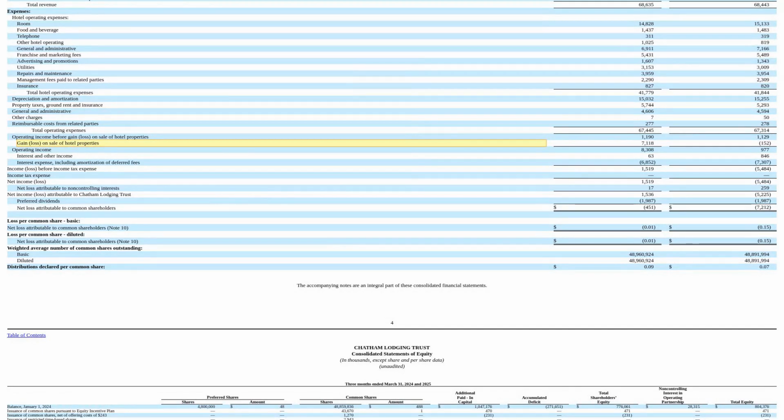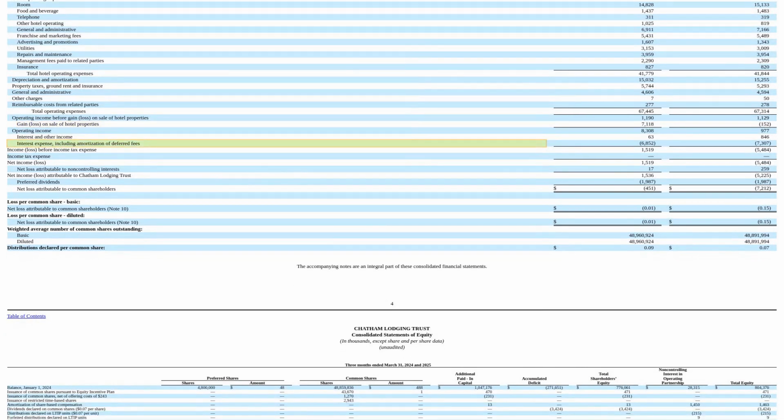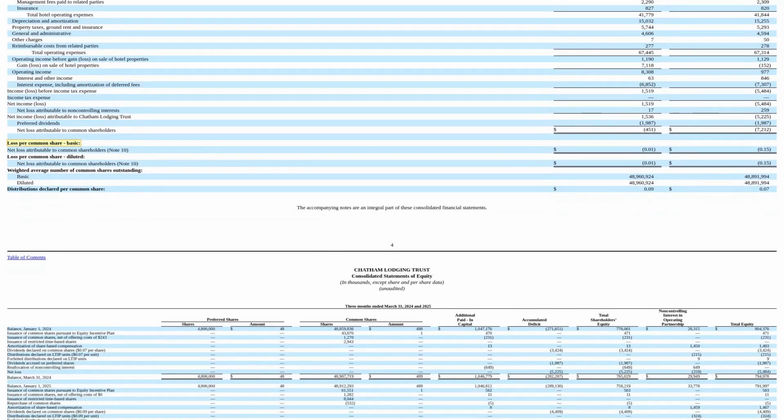However, it's not all sunshine and rainbows. Interest expense, which is what they pay on their debts, is still high. It was slightly higher last year. Even though it's slightly lower, it's still a significant chunk of their earnings. Their loss per common share is also worth noting. It's a loss of $0.01. So while the company is making money, it is not translating to shareholder income.